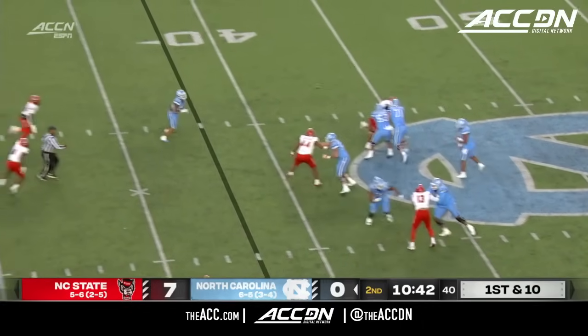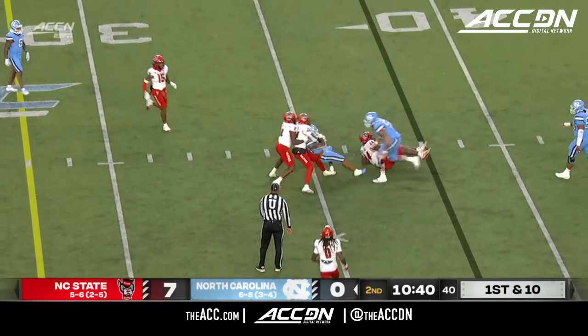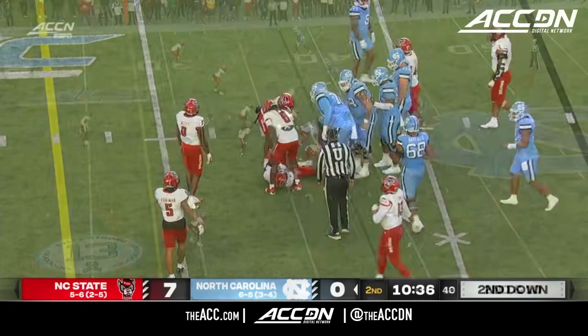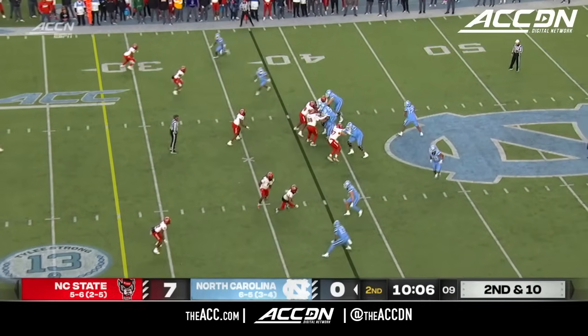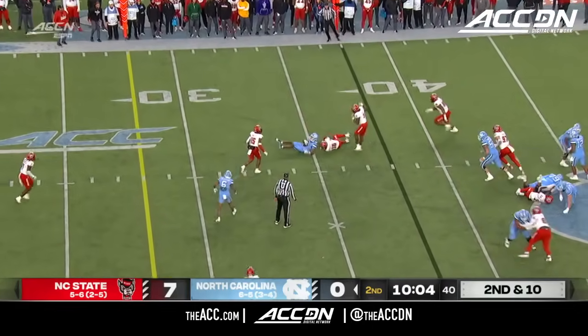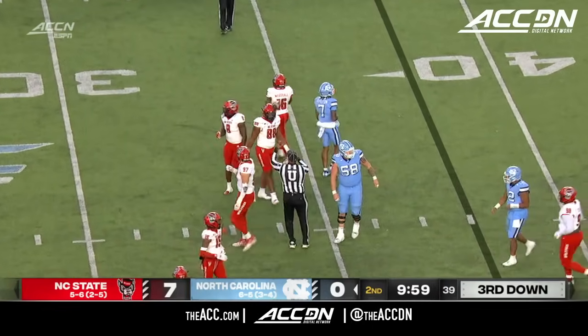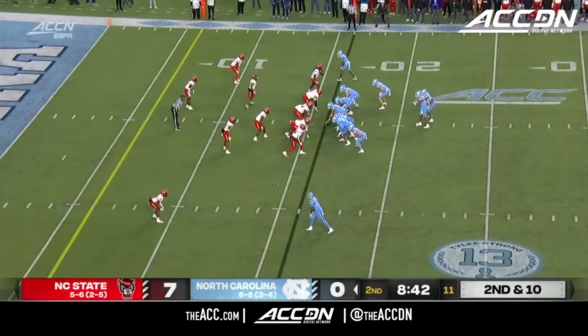Criswell to throw. Has time underneath. Hampton, you can see, makes the catch and absorbs the contact. I thought it was the Undertaker. It might be. Criswell. Defended well, but a nice job catching the ball. That was Christian Hamilton making the catch on the outside.